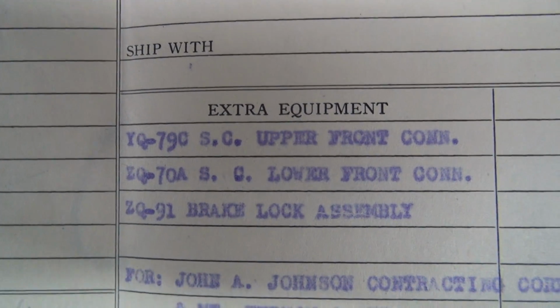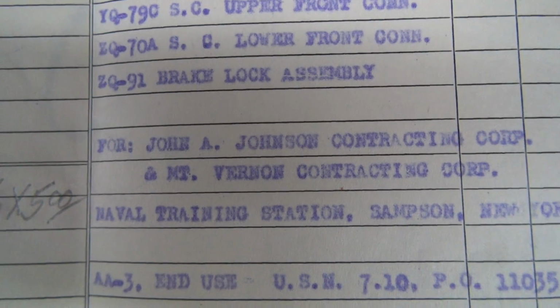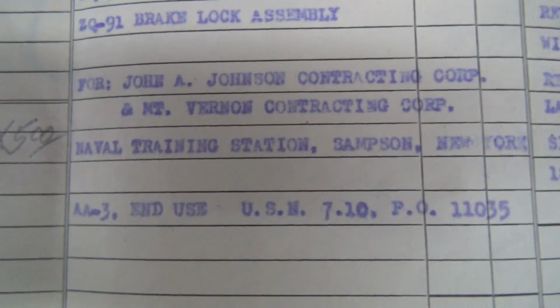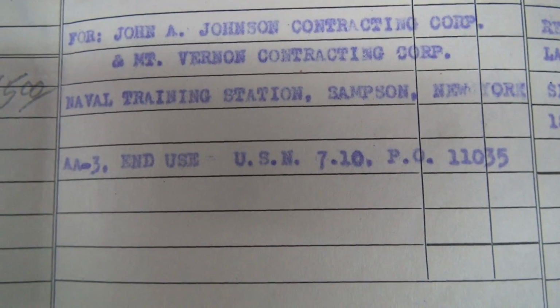Came with the sidecar connecting stuff, brake lock. For John A. Johnson Contracting Corp., Mount Vernon Contracting Corp., Naval Training Station, Sampson, New York. End use, USN 710 PO 11035. So this had to be authorized.